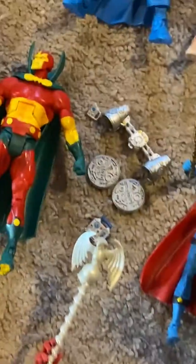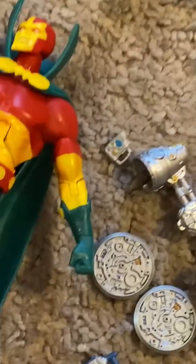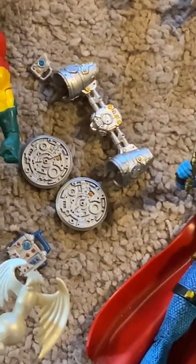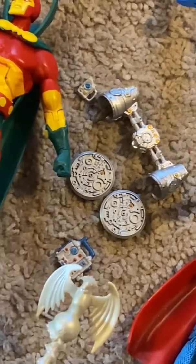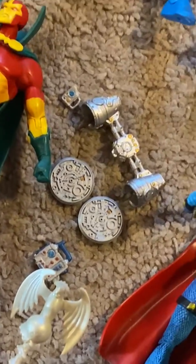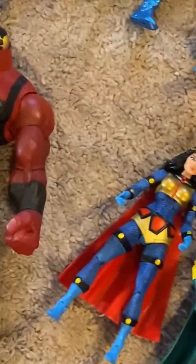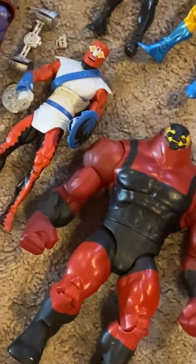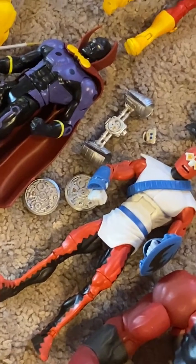Mr. Miracle came with quite a few accessories. He had his flight disc. This little accessory right here goes on a peg on the back of his belt under the cape. That one gets lost a lot, but it's there. And there's also one for his nemesis. There's his manacles. His nemesis, there's Brimstone. I always thought that guy was awesome. He's an Apocalypse character. Forager, one of my favorites. So yeah, what I've done is I had an extra Mr. Miracle that I sold, but I kept the accessories.